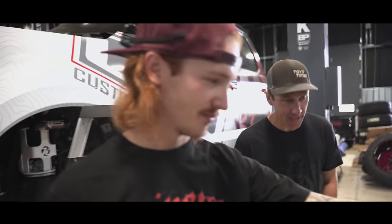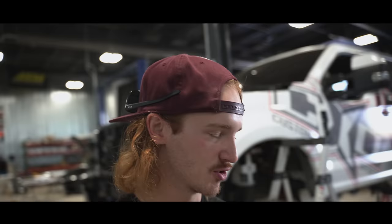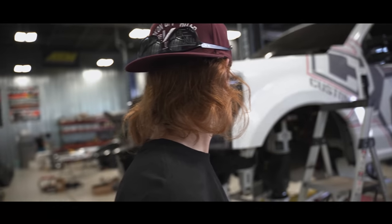Is that a Black Label rock light? That's a nice looking rock light. That's a nice looking 18 individual rock LED diodes, complete white.